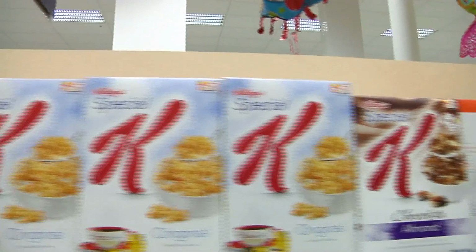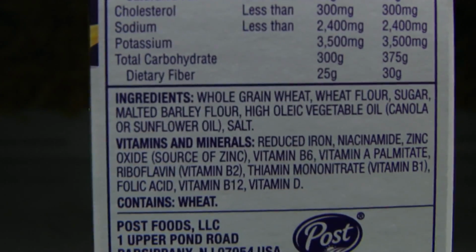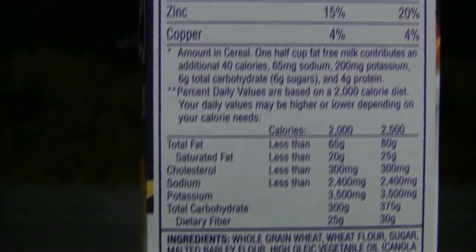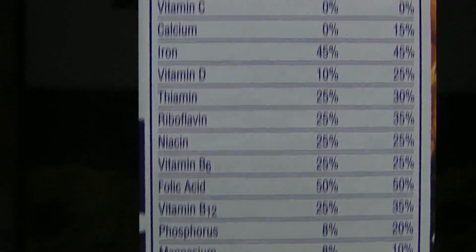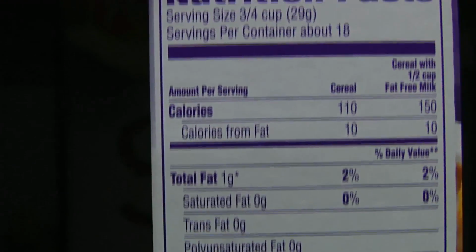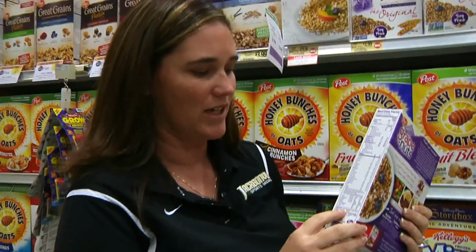So when looking at the side, we first look at the ingredient list and make sure it's a whole grain. It can be a whole wheat, a whole oat, but it cannot be sugar. The second thing we want to look at is the fiber, which will be found up here. The more fiber, the better, but we want to have at least 3 grams. And then the third thing is we don't want sugar to be the second ingredient. For instance, this one is whole grain wheat and then malted barley. So this would pass our cereal test.